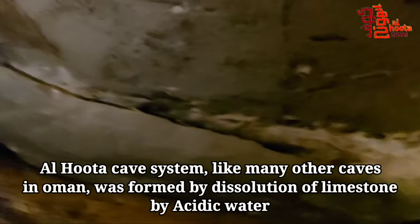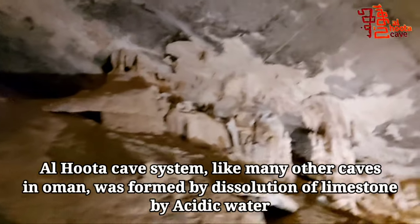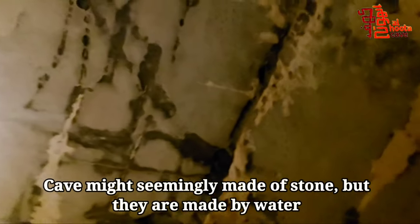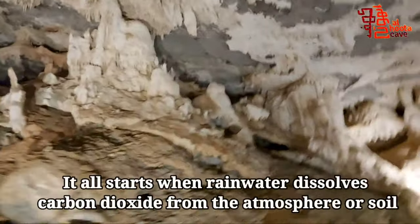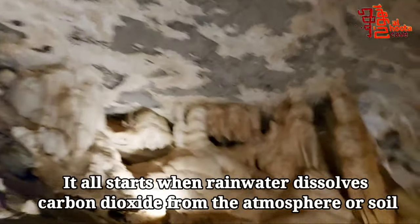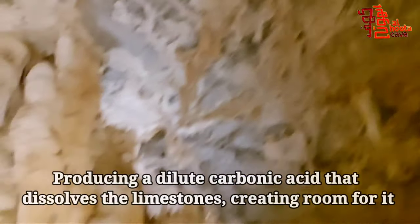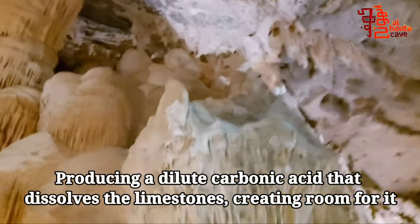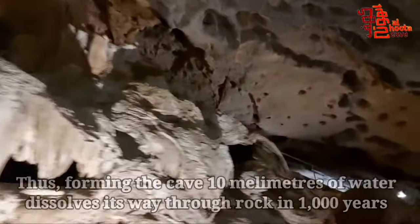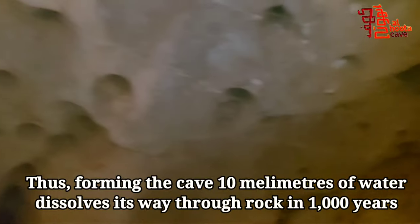The Al Hoota cave system, like many other caves in Oman, was formed by dissolution of limestone by acidic water. Caves might seem to be made of stone, but they are made by water. It all starts with rainwater dissolving carbon dioxide from the atmosphere or soil, producing dilute carbonic acid that dissolves the limestone, creating room for it, thus forming the cave. Ten millimeters of rock dissolve through water in 1,000 years.